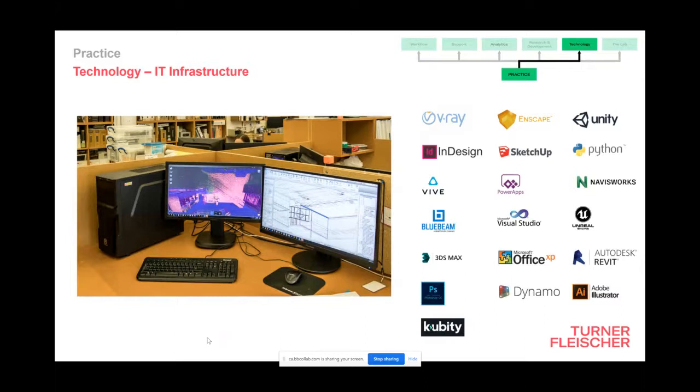Infrastructure and practice technology is a very critical piece of what I govern here at Turner Fleischer, and it's everything from hardware to software. What's the best model of virtual reality goggles? As simple as, in these last 8-9 months, how do we work remotely, work effectively, make sure we're all connected? I should put Zoom on this list here because Zoom has been integral to our ability to connect.